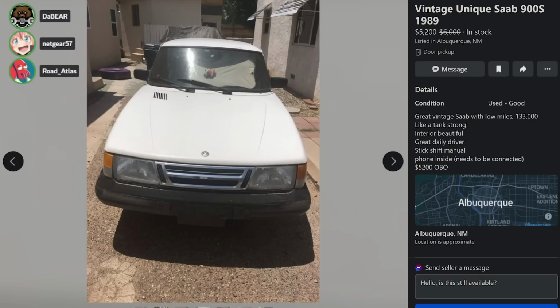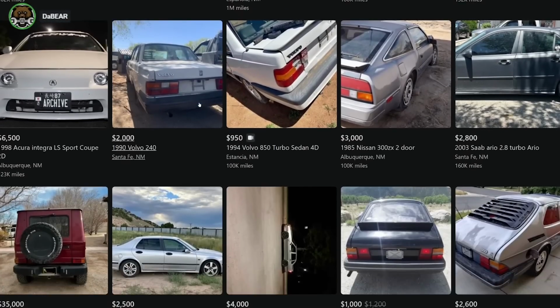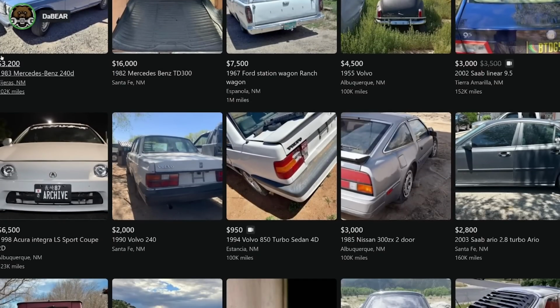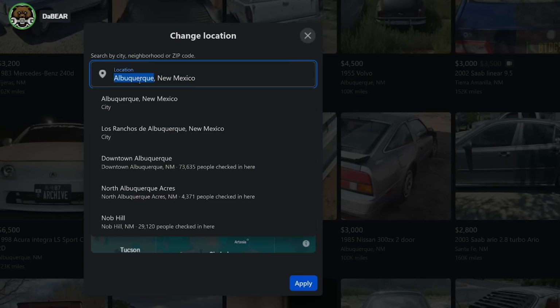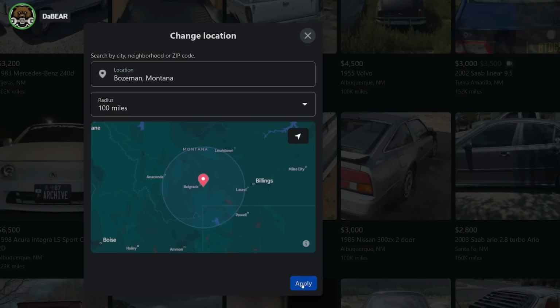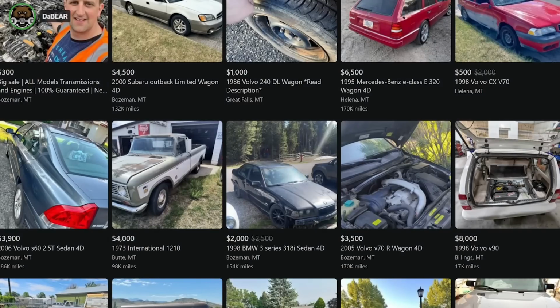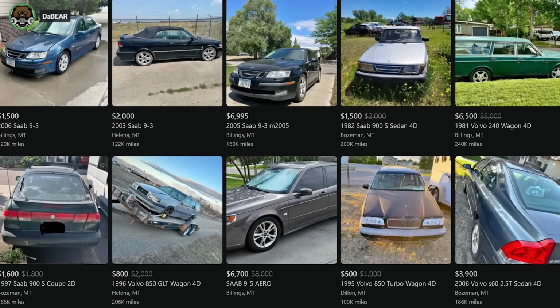Yeah, I like some of the later cool ones. There was a 900 Turbo in Bozeman, and it was $600, and it looked like it was in great shape. And I'm like, oh my gosh, I got to get it. Actually, it wasn't a 900, it was the 93. It was the GM version, but it was a convertible. It was $600. And I called the lady up and I'm like, well, what's wrong with it? She goes, well, the engine's seized.